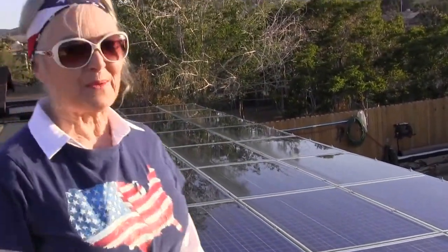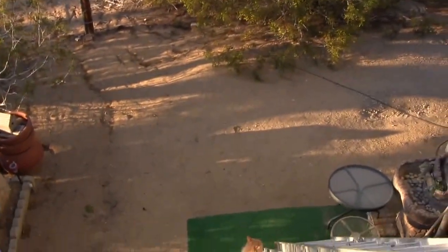Okay, from here, we're going to go down that ladder over there as soon as I get my nerve up, and take you inside the fish room.